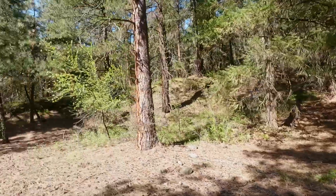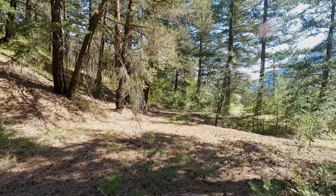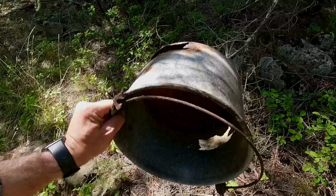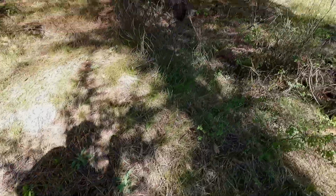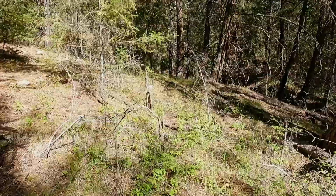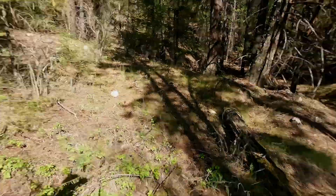I think I'll start hiking back up. We're quite a ways down from where those buildings were, but you can see the ground has been worked by humans still all the way down here. Old enamel pot. Hey, this is a neat one.